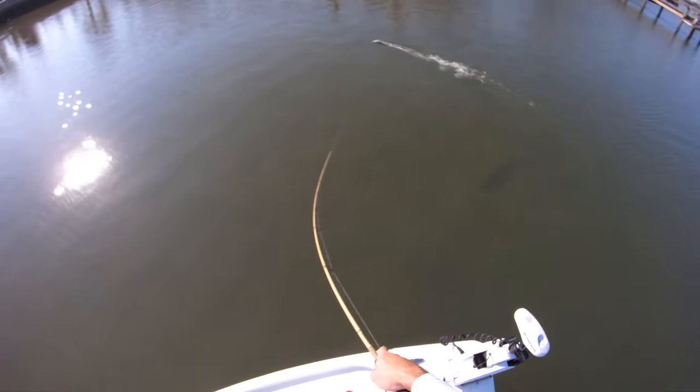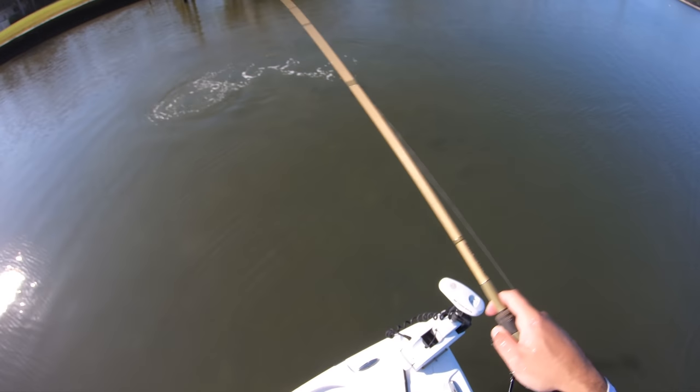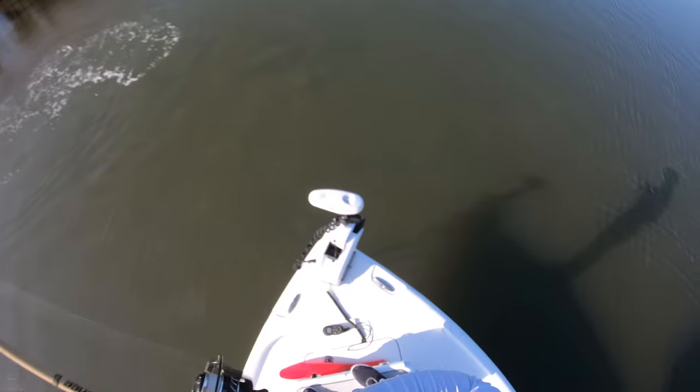He just ate right next to the boat. That was sick. The bigger one didn't eat, but the little one did. Right next to the boat. The big one's just chilling right here. Wow. I just look down, I see two, and he's still right there.